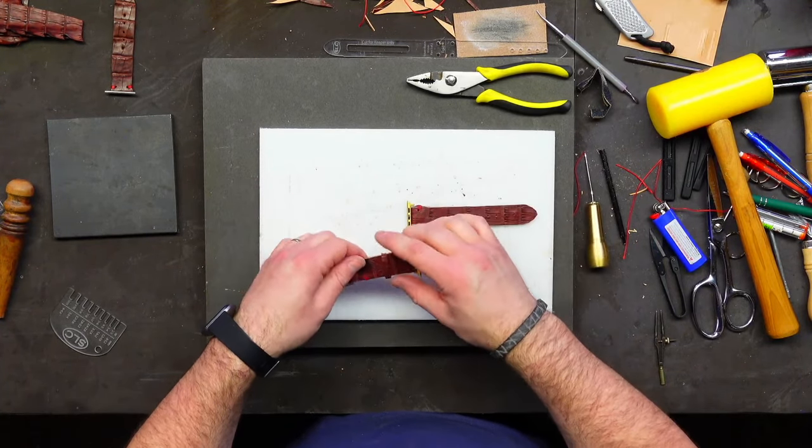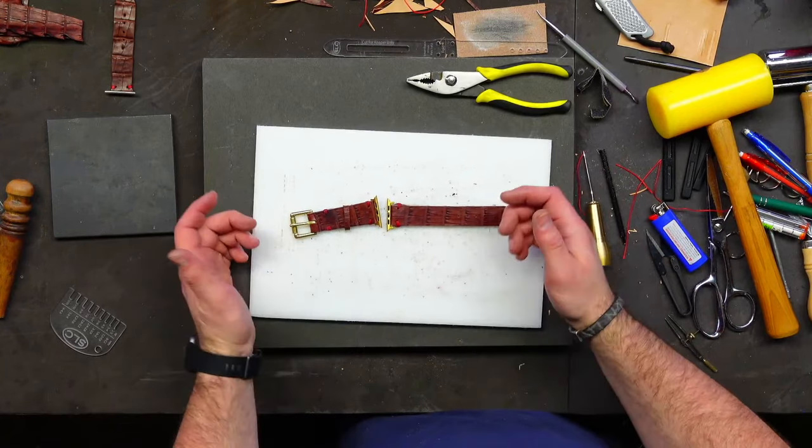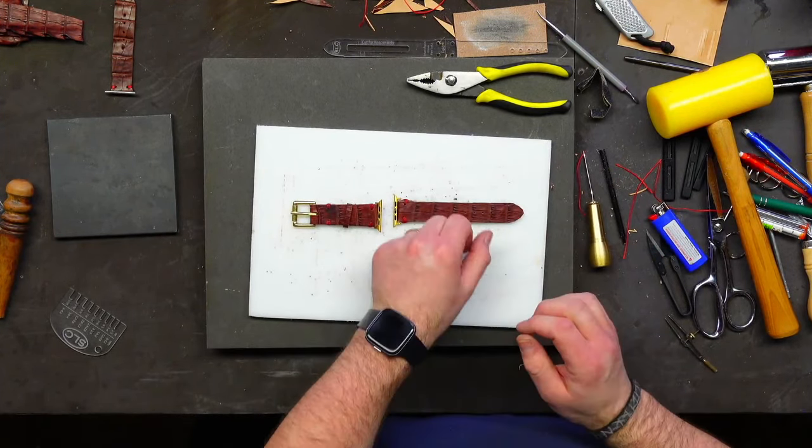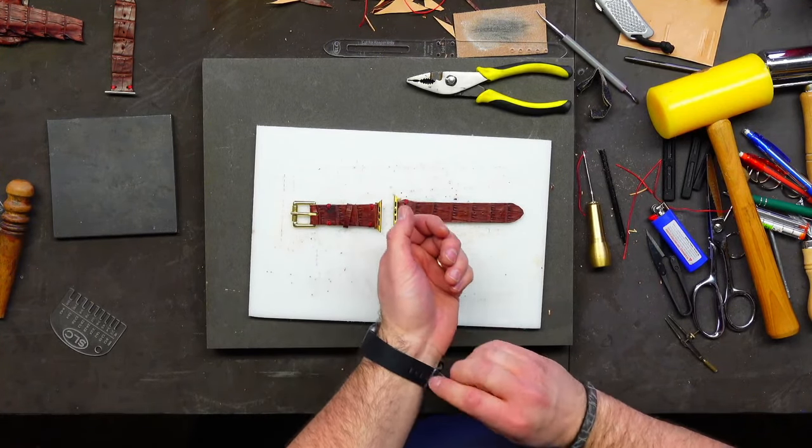Another thing I didn't think through is I don't have a smartwatch to put on this. I've got my Fitbit, but I don't think it's going to fit on the bits that are on there.